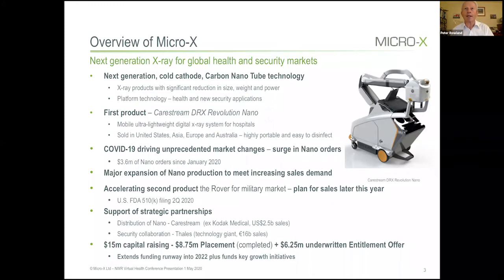The first product we've developed in collaboration with our distributor Carestream Health. It's called the DRX Revolution Nano. We'll come into more details of that, but it's basically an ultra lightweight digital X-ray for bedside imaging in hospitals. It was launched last year, currently on sale in 12 countries around the world. I think that'll be 13 countries by Monday when we ship units up to Vietnam. But it's very small, highly portable, and very easy to disinfect, as they've discovered in recent weeks.